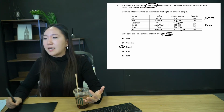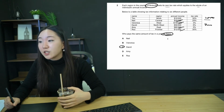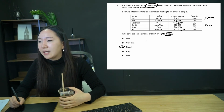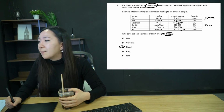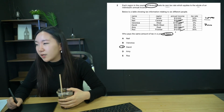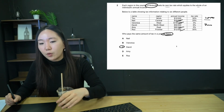The skills it's testing here are just the ability to read a table and some basic multiplication. I suppose the biggest mistake you can make here is to think that these come in order. Oh, they do come in order. Fine. I don't really know what error you could make here. Just read the table properly.